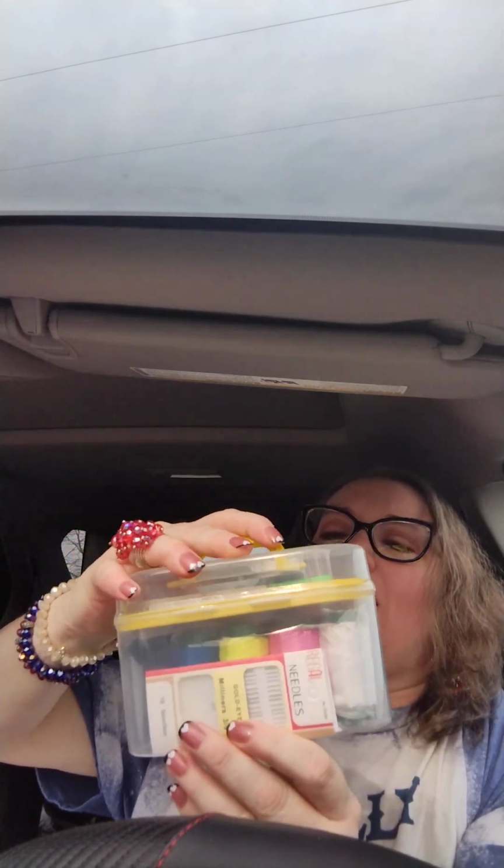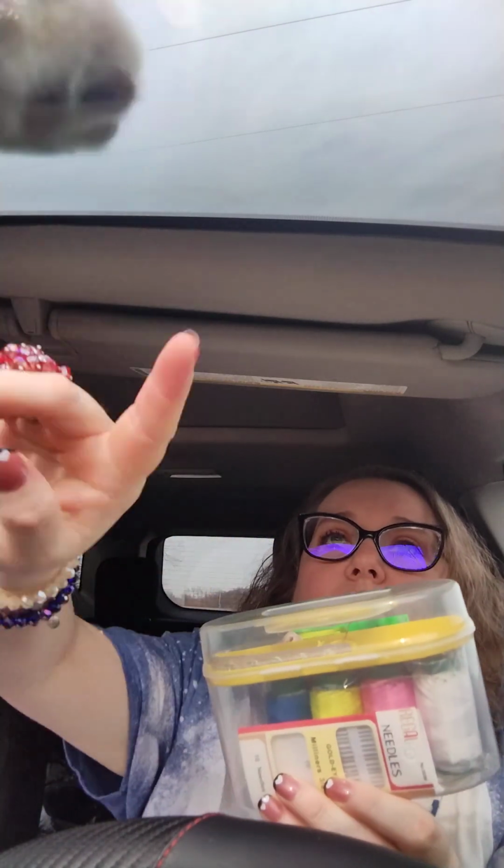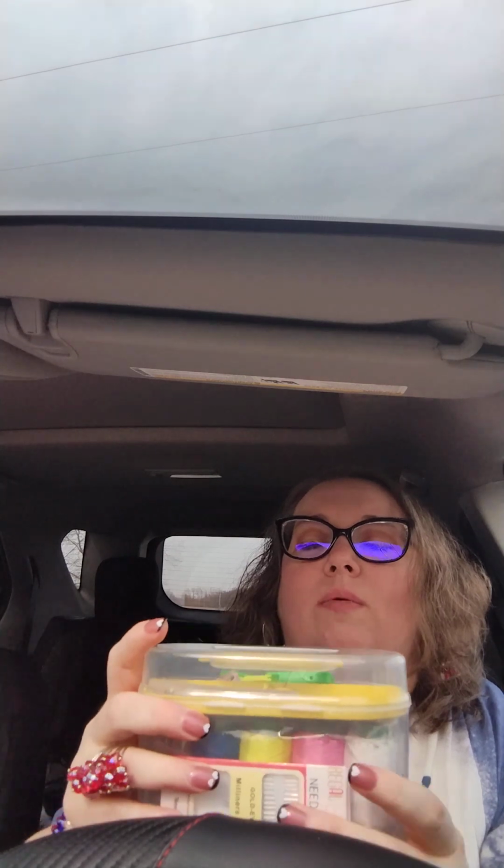It does lock. I had it locked and then it came out and it was here. So there we go. So it comes in this little container.